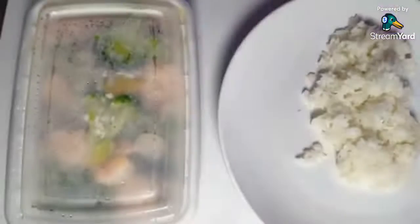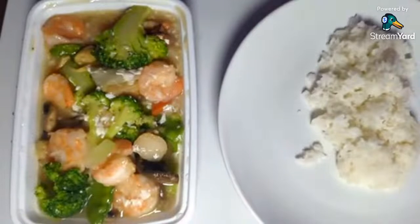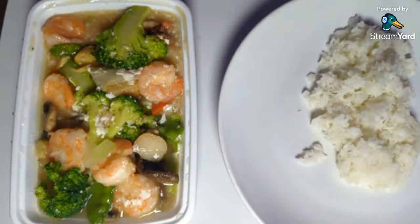But let's make a plate. Let's see what this stuff looks like. I was pretty surprised. So here it is. Whew. It basically is a shrimp with broccoli dish. Now I have a little white rice right here, and the description says Lake Ting Tung Shrimp, Tung Ting Shrimp, jumbo shrimps marinated with broccoli, mushroom, and bamboo shoots with white wine sauce.